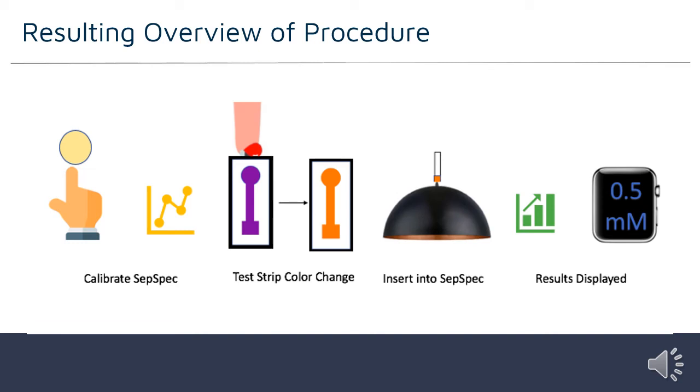We intentionally made this simple so that the process could go as fast as possible, since the purpose is really to get critical information to healthcare providers quickly. First, calibrate the SepSpec with the pre-made calibration strips by pressing the calibration button and inserting the pre-made strips one at a time and pressing the read button for each one. For the actual sample, place fresh blood serum onto the testing strip and wait for 5 minutes for the reaction to complete. At the 5-minute mark, insert the strip into the device and hit the read button, at which point the results will be displayed on the LCD screen.